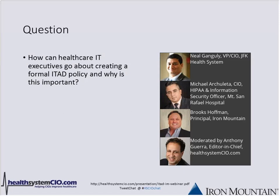Sure. Michael talked a little bit about this earlier, but just to reiterate, I'd say there are two primary reasons why having a formal ITAD policy makes sense. The first is it's important to consistently track IT assets to ensure their efficient use throughout their usable life and to maximize their end-of-life value. According to IDG, companies with a formal ITAD policy in place are more than twice as effective in maximizing resale value of their old IT assets than companies that don't have a policy.